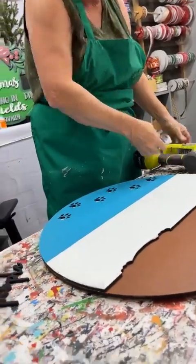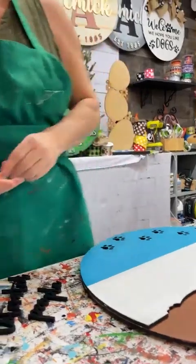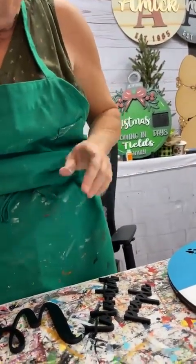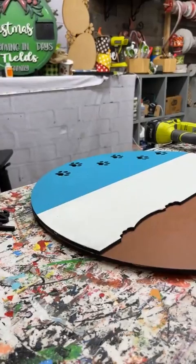Someone was asking yesterday if we touch up the nails. Yeah, sometimes what I'll do, and I did that, I've got something to show y'all here in a minute. Sometimes I'll just take my ring finger and I'll put a little paint on there and I'll just kind of do it like that with my ring finger. But I'll show you how I did that here in a minute.